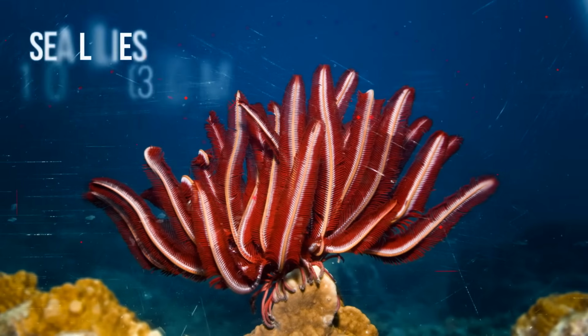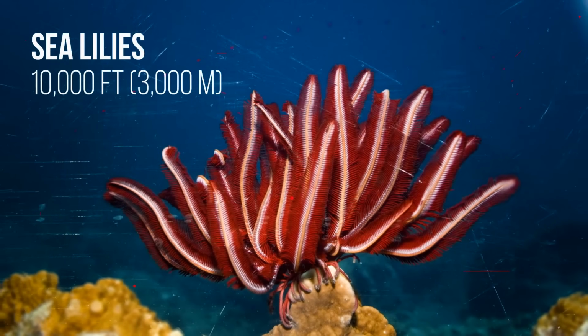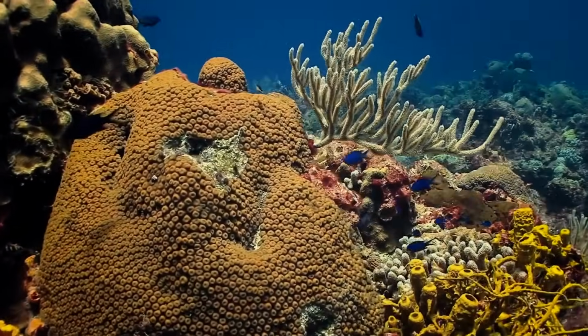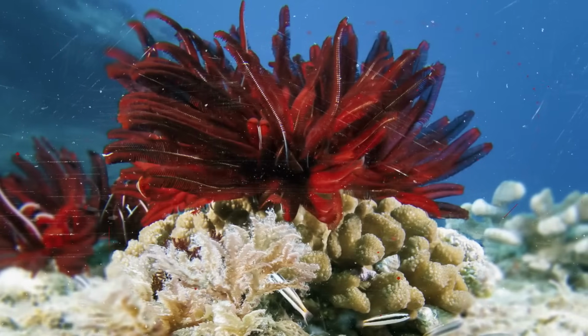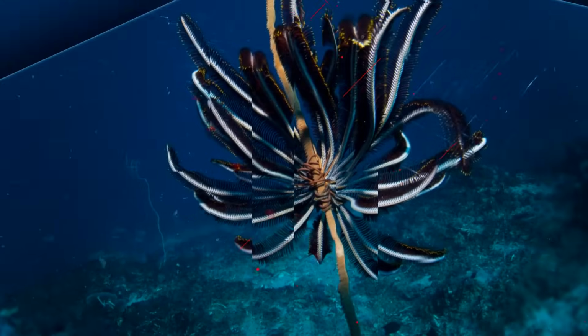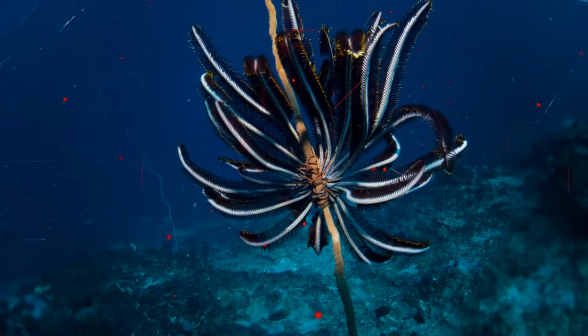Sea lilies live some 10,000 feet underwater. They got their name because they look like flowers, except they're not plants, but animals. Don't be fooled by their stems and leaves. Those are body parts equipped with nerve endings to detect food around them.